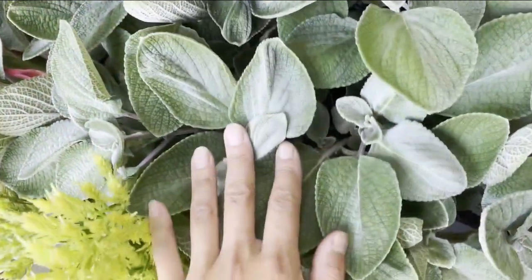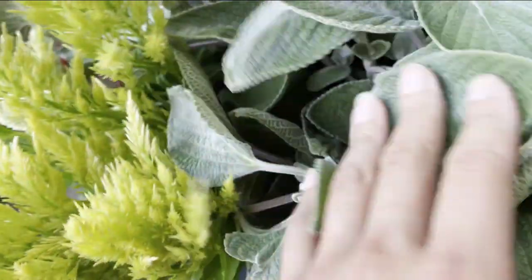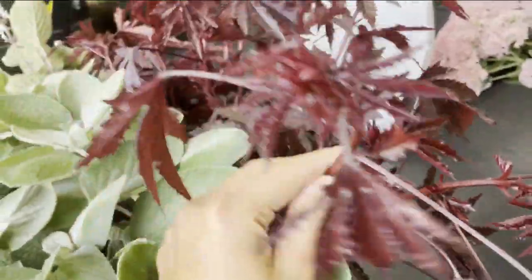I love it. It is just so versatile in arrangements. It holds up really well. It has a great vase life, so I'm really excited to work with this again. Of course, some mahogany hibiscus, which goes really well this time of year.